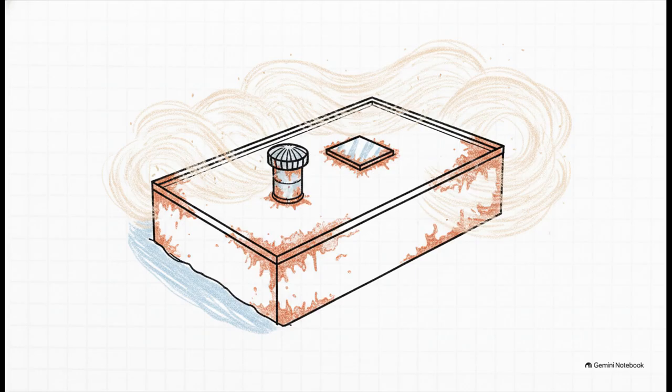And this salt air is working 24/7, silently pitting and rusting away the exposed metal flashing around your vents, skylights, and parapet walls. In fact, local pros will tell you this corrosion is so aggressive here that it's usually the very first thing they check, even before they look at the roof membrane itself.